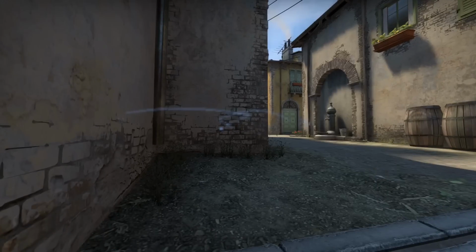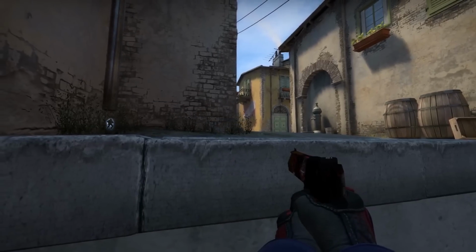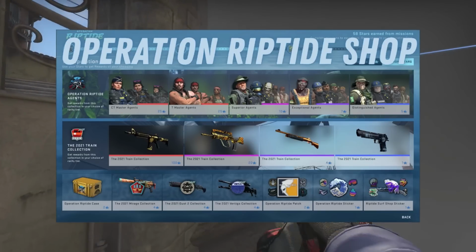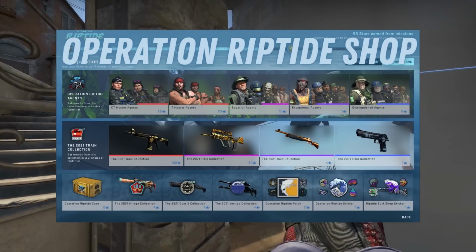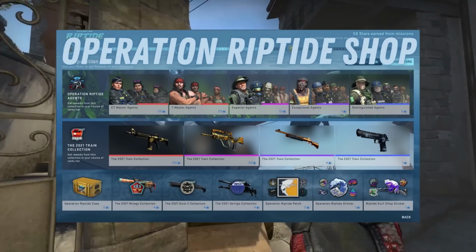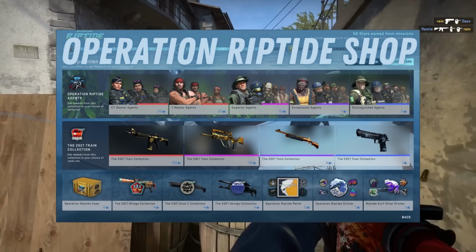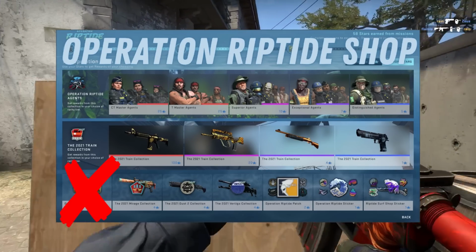After that, we have what I call buy quickly, and this is probably not what you're thinking of. This is actually to do with the operation shop, and for this I'm going to use the example of the Riptide shop right here. Out of all of these items, there's only one thing that you can buy when the operation first releases that's a mistake in my opinion, and that's the Operation Riptide case.